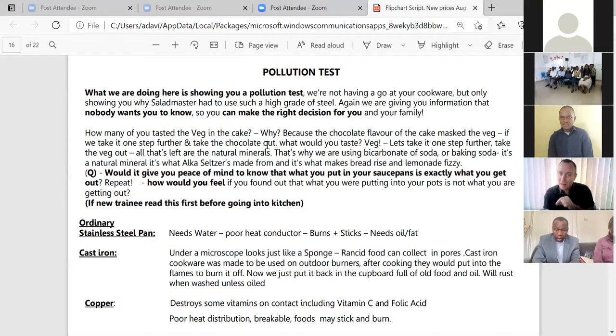Now let's take that one step further and take the vegetables out. What you're actually left with is the natural minerals, one of which is bicarbonate of soda. That's why we're using bicarbonate of soda or baking soda. It's a natural mineral, which is what Alka-Seltzer, the antacid, is made from. It's what makes bread rise and lemonade fizzy. Okay, that's simple and straightforward. We're just reading from here.